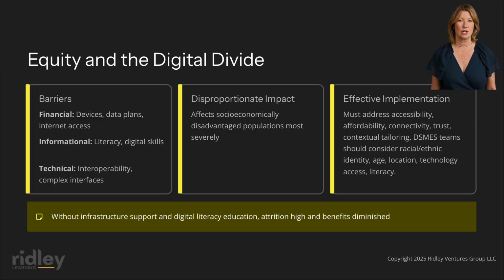Successful implementation of digital health interventions in underserved populations typically requires infrastructure support and targeted assistance. Without provision of devices, internet access, and digital literacy education, resources rarely included in routine care, attrition rates are high and benefits are diminished. Community health workers can serve as bridges connecting patients with technology and addressing barriers to engagement.